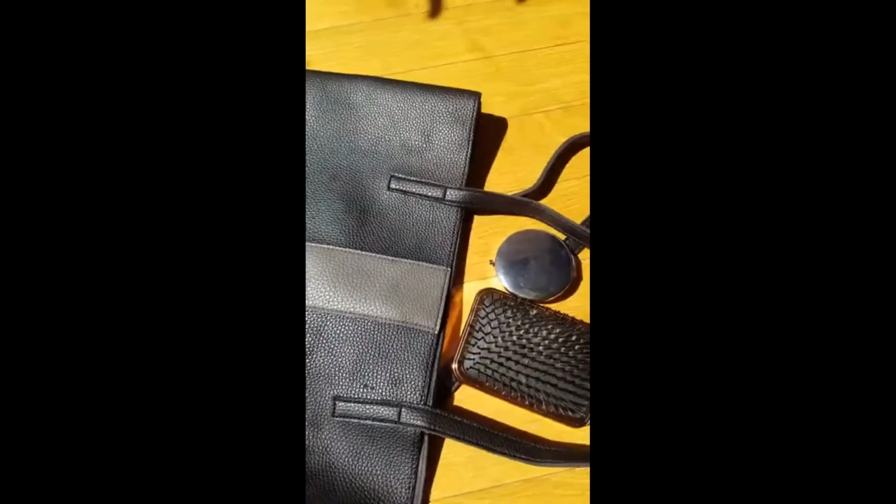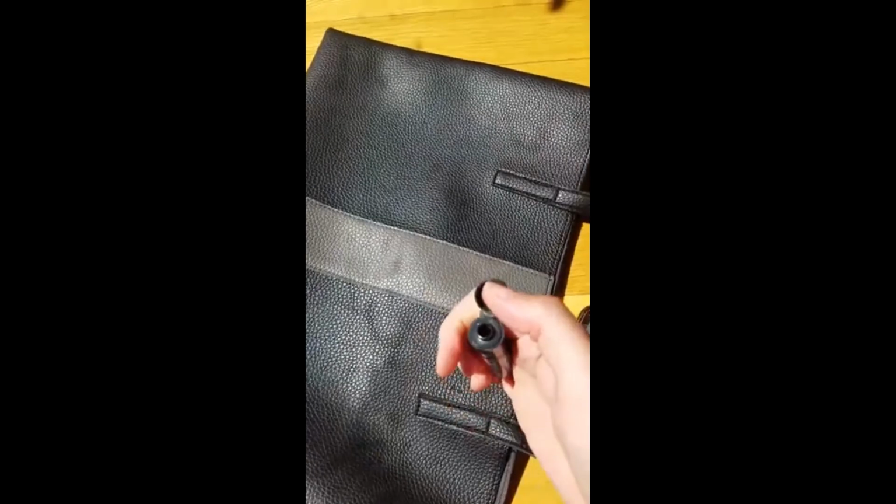Let's see what else. I think we're getting close to the end. Yep, that is the end. Let me show you how these little beadlets look. Here, I'm gonna see. So it's very small but powerful. So it freshens your breath. So I'll just put that back in there.